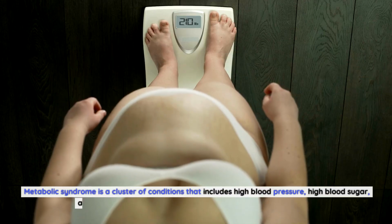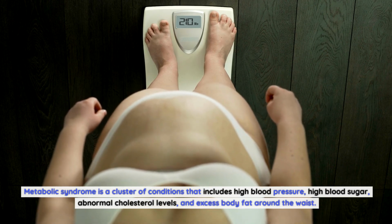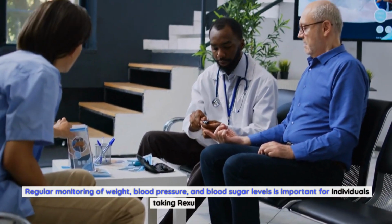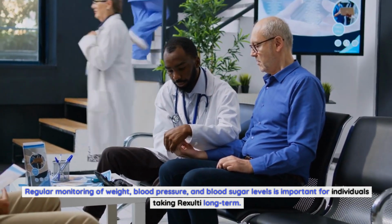Metabolic syndrome is a cluster of conditions that includes high blood pressure, high blood sugar, abnormal cholesterol levels, and excess body fat around the waist. Regular monitoring of weight, blood pressure, and blood sugar levels is important for individuals taking Rexulti long-term.